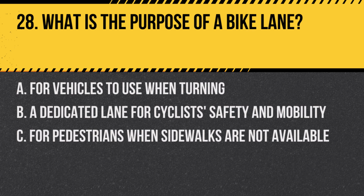Question 28. What is the purpose of a bike lane? A. For vehicles to use when turning. B. A dedicated lane for cyclists' safety and mobility. C. For pedestrians when sidewalks are not available. Answer. B. A dedicated lane for cyclists' safety and mobility. Bike lanes are designed to provide a safe space for cyclists separate from vehicle traffic.